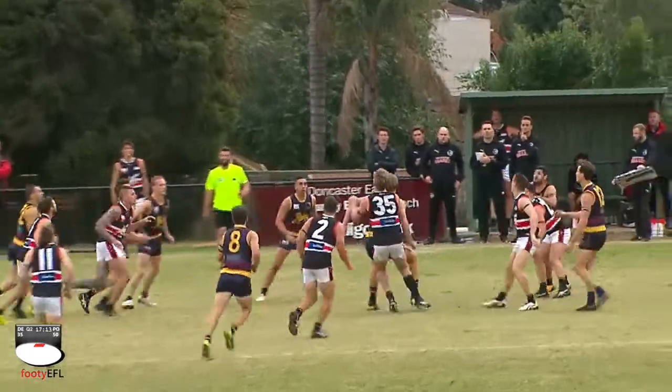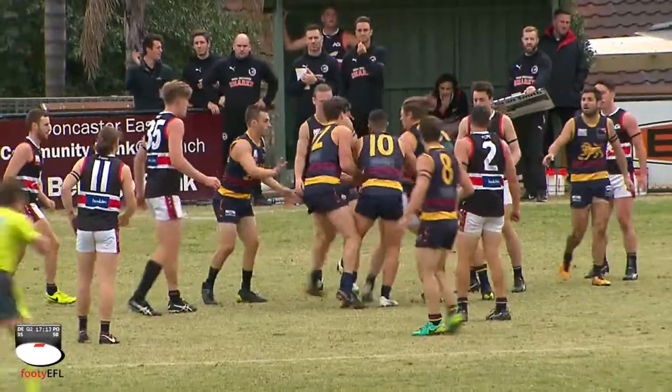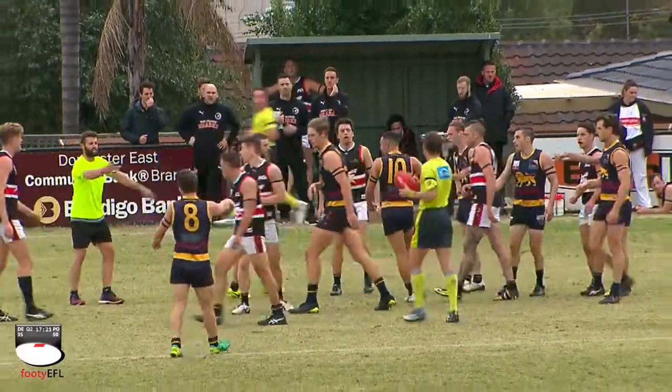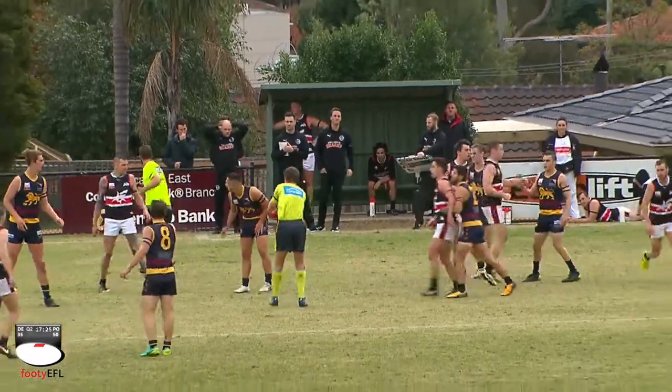15 points the lead for Park Orchards. 17 minutes gone in this second quarter. And it's been a much more competitive effort from the Lions in this term. They've kicked 4 goals for the quarter.